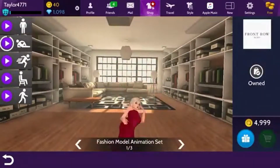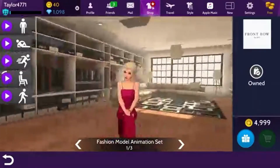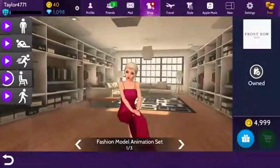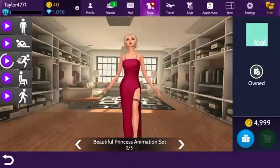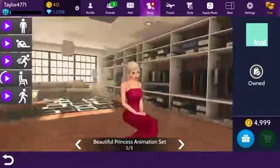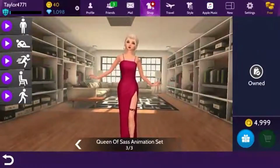The fashion model one usually works alright with these long dresses, except for the sitting. The Beautiful Princess is the best for long dresses, I would say, because as you can see when it's sitting, it's just a little bit better, it's a little bit neater. And so is the walking.